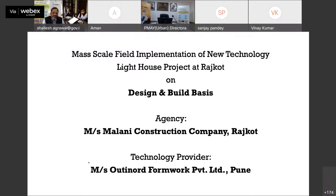And here the agency is from Gujarat, a very famous name in Gujarat, Mr. Malani Construction. I think he's also there in this webinar. So he's executing this project along with a technology provider, Messrs. Ottingard, and their MD, I think Jignachu is also there, who will be explaining you briefly about the technology if time permits.